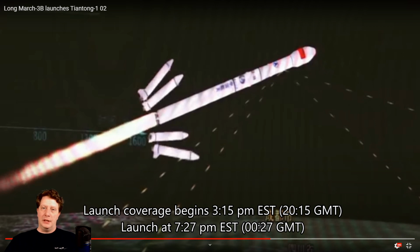Soyuz always looks good when it launches, as opposed to the American rocket designs, or the predominantly American rocket designs, where the strap-on boosters are parallel to the center core, or in the case of some rockets like the Falcon Heavy and the Delta IV Heavy, the boosters are in fact the same booster as the center core. It's just multiple, 3 of them strapped together.